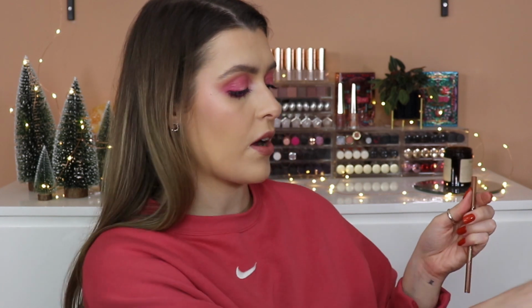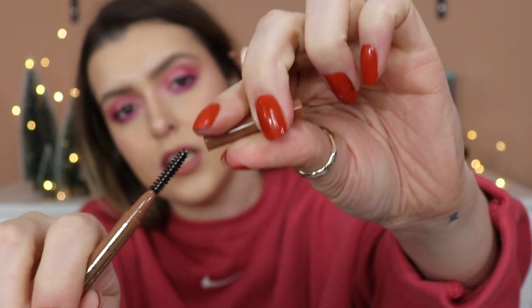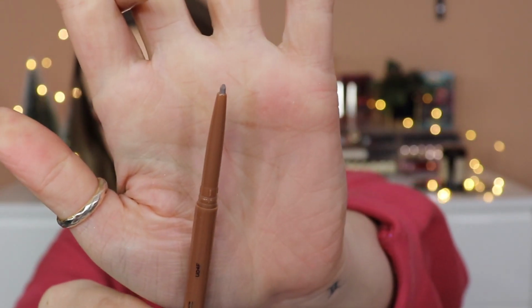I also was really intrigued by their brow products. I know they had a few different brow products. I just thought I'd pick up their brow pencil because I predominantly use a pencil more than anything else. I picked mine up in the shade medium brown, and this is called the Sculpt Eye Shade Brow Pencil. It just looks like this. Hopefully it's not this colour because that is way too warm. You get a spoolie on one end and then this fine tip applicator on the other end, like that.